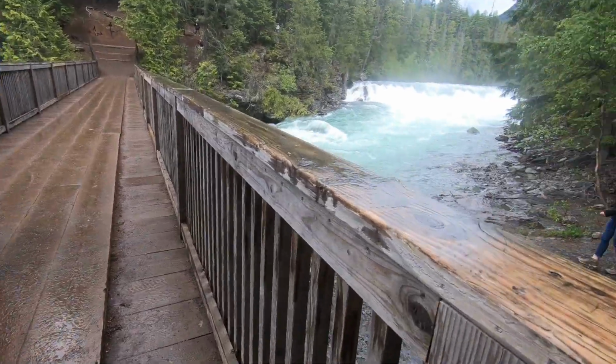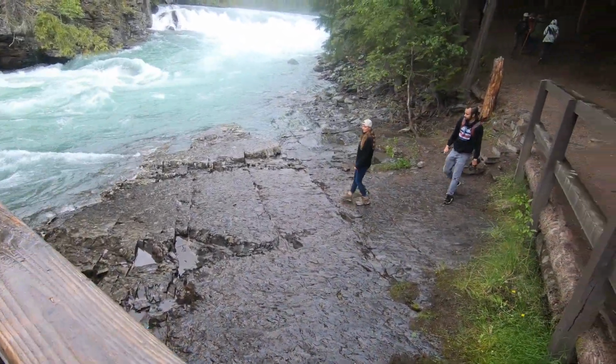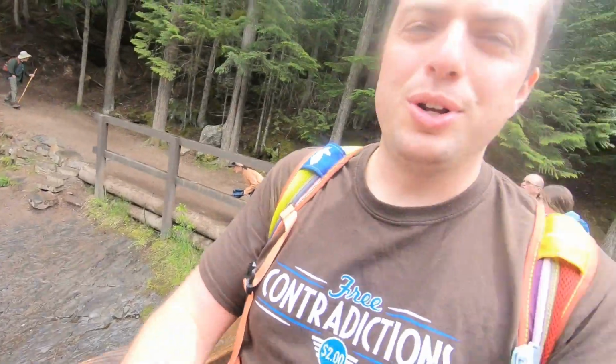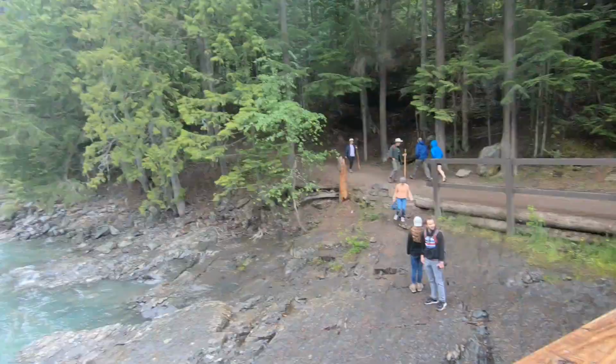Here we go. This is the Sacred Dancing Falls, which seem to actually be the highlight of this John's Lake loop. Pretty impressive.